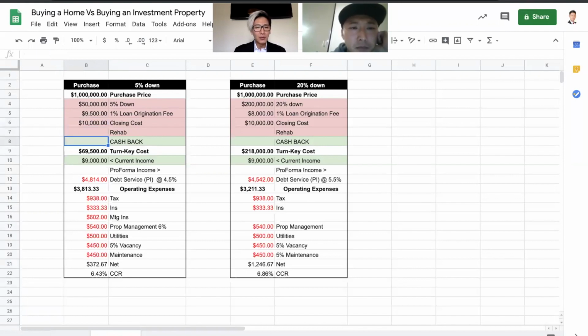Rehab, don't worry about that right now. Cash back is something that we negotiate during the purchase. We're not going to talk about that as well. Turnkey cost is the sum of all your expenditures for purchasing a home and being able to get into the home or the investment property. All right.